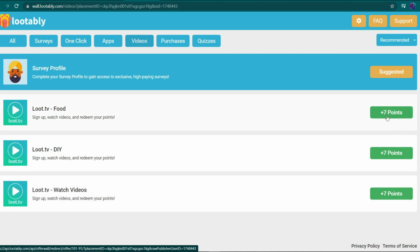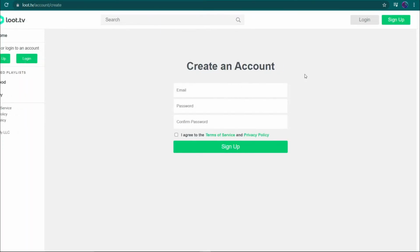On the right-hand side of your screen, you can see how many points you can earn on the respective categories. If I select food, for example, I will be taken to this website. You'll need to sign up for a free account to proceed, as you can see right here. And I'll need you to click the sign up button.